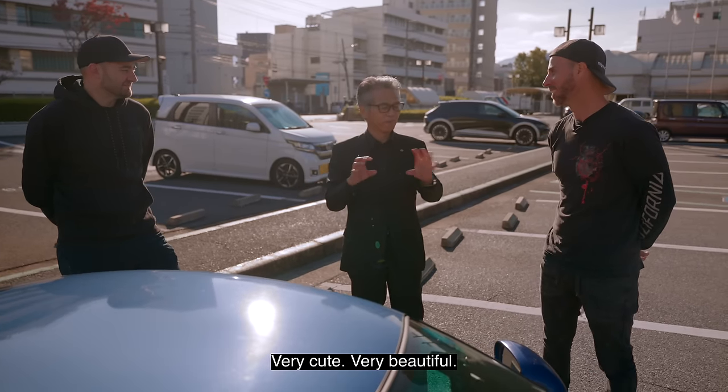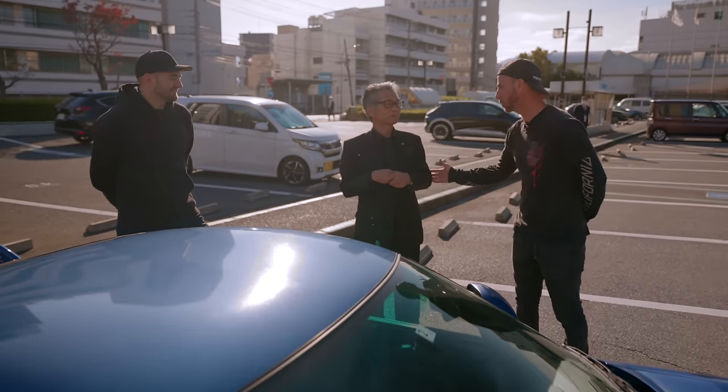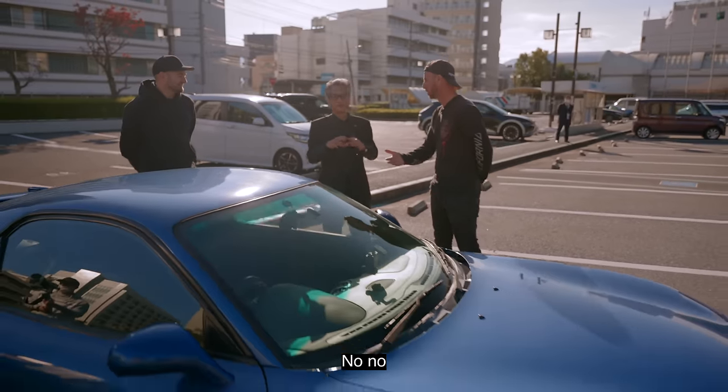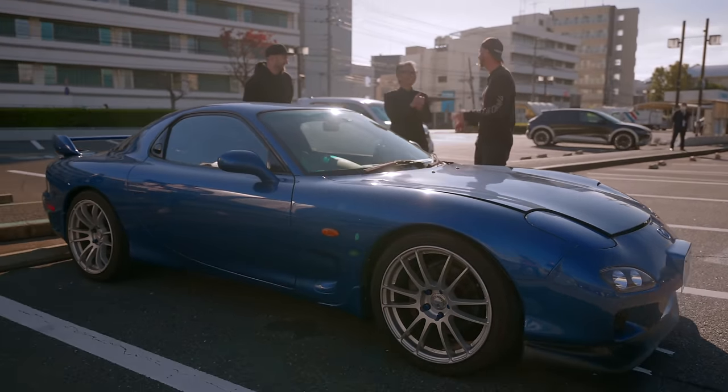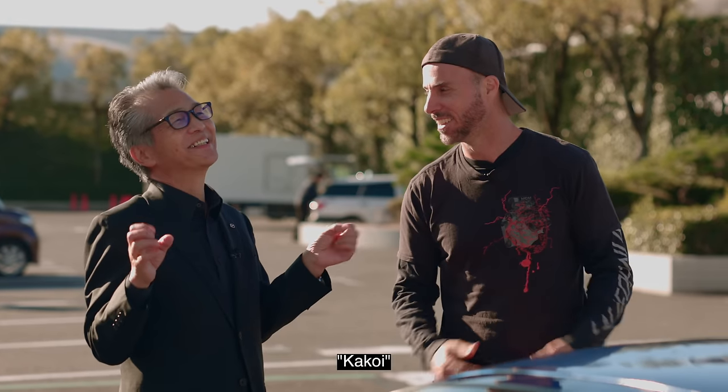Very cute. Very beautiful. Yeah. So, did you say cute? Kawaii? No, kakkoi. Oh, kakkoi. What does kakkoi mean? Kakkoi is great beautiful. Oh, great beauty. Right. Yes, not great kawaii.